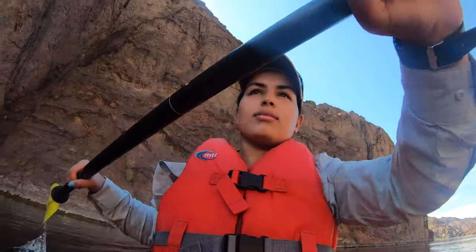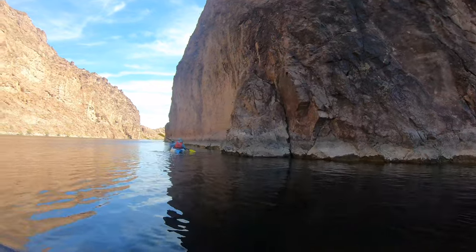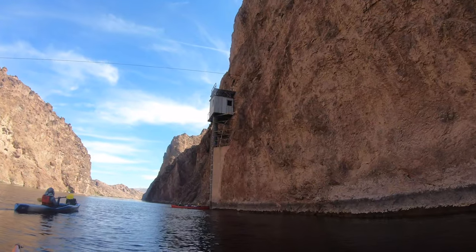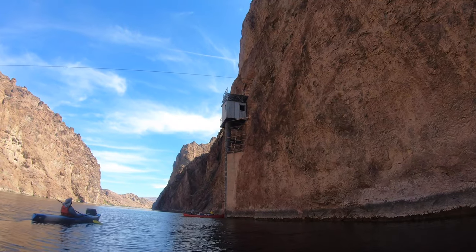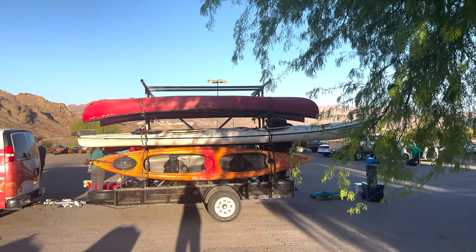The importance of Hoover Dam makes the security around it pretty high, with many checkpoints. In order to launch from the base of Hoover Dam, you have to go through a registered company to transport you to the base of Hoover Dam and help you launch your boat, whether that's a kayak, a canoe, or a raft. We chose to go with Desert Adventures.